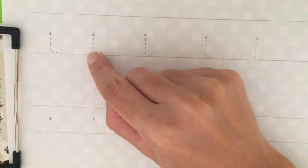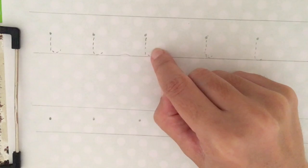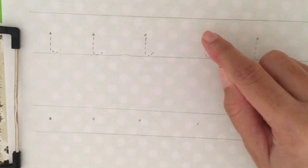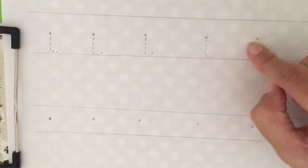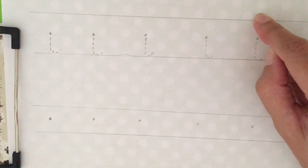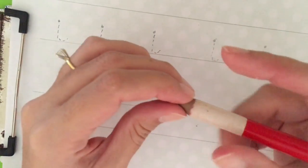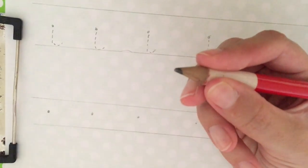And you're just going to do that with all the ones that are already done for you so they can continue to get in the mood to practice that formation. Once they have mastered that, grab the pencil. Remember, we're pinching with the pointer and thumb fingers, and then we're also going to rest our middle finger underneath that pencil to give it some extra support.